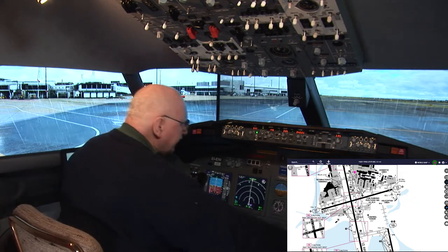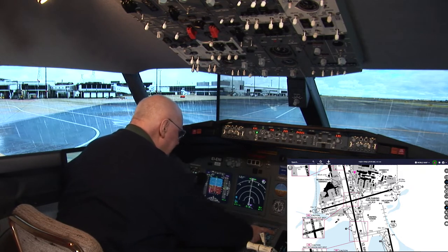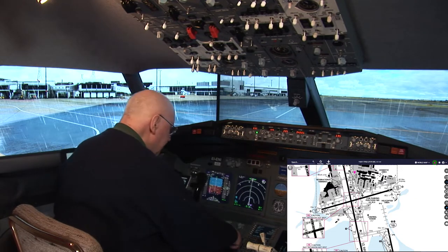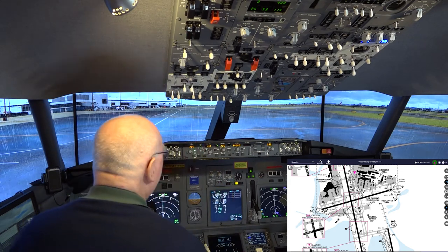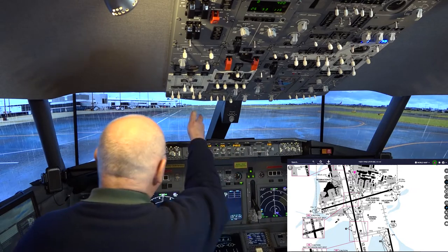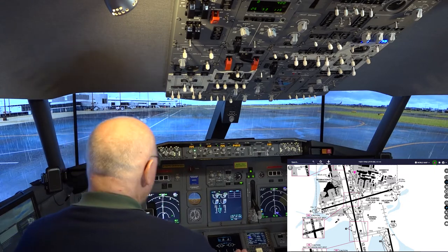And I'm going to go to flaps 10. I'll verify the takeoff speeds. And I had to make one adjustment there. The flaps are in transit and we're doing fine. So we need to go over there and then down the Bravo taxiway. So are you ready? Here we go then.